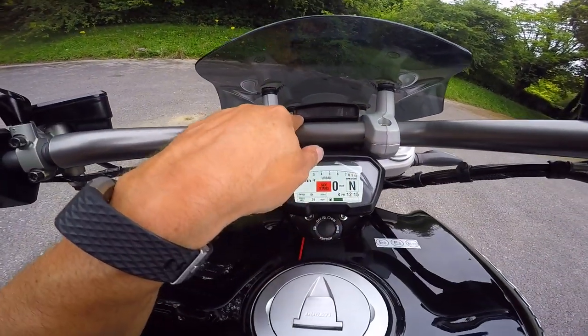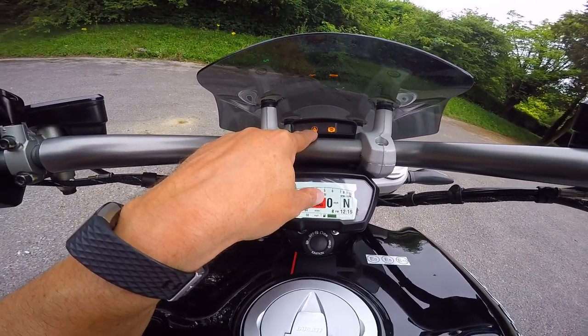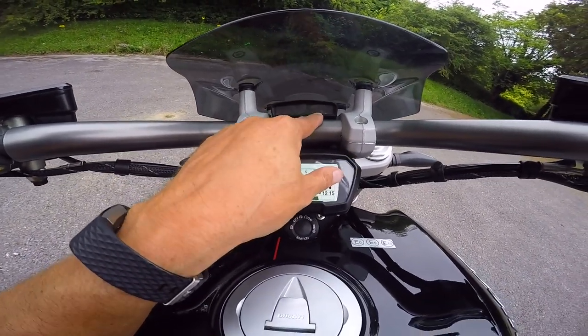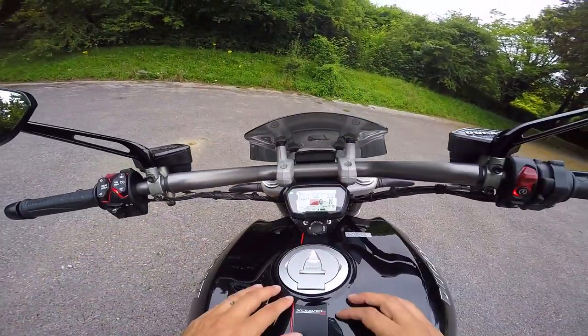Right, let's go through the dash. Up here you've got fuel light, engine management. You've got your, I don't know what that is. I think that's a traction control light that will go off at 5 miles an hour. Your headlights, your ABS, again, that'll go off at 5 miles an hour. Your full beams, and that's your cruise control indicator to tell you that it's on.